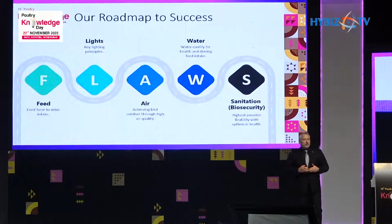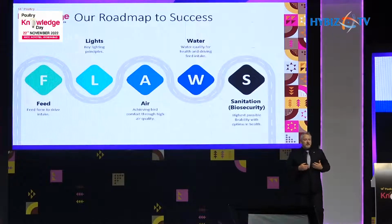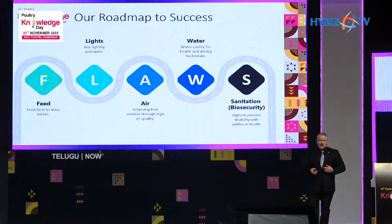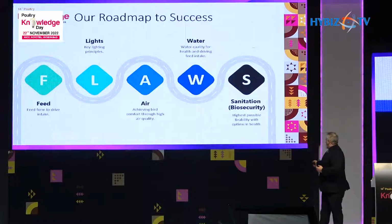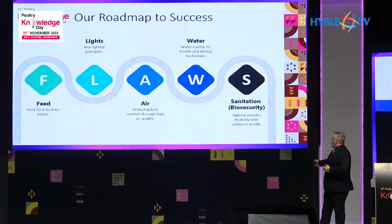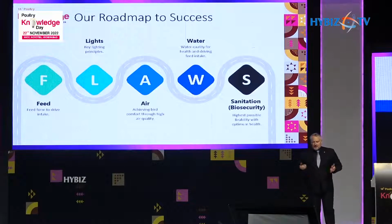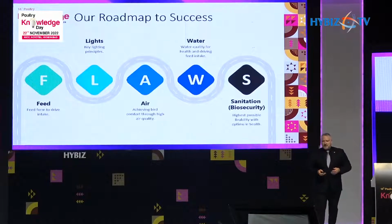Hopefully you have heard the term FLAWS used before. It's something that we use in our industry to explain those fundamental points of feed, lights, air quality, water quality, and sanitation. For me, this is really more about biosecurity than sanitation, but FLORB probably isn't a very good acronym, so FLORS it is.